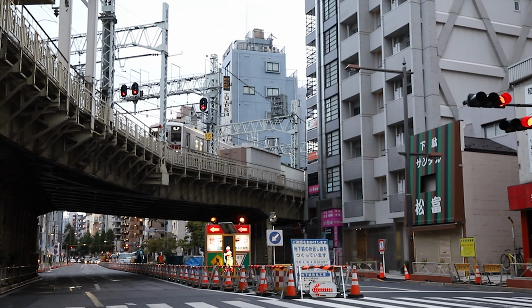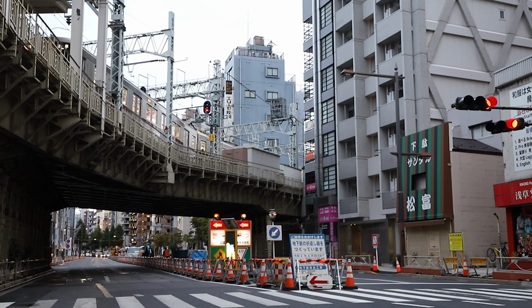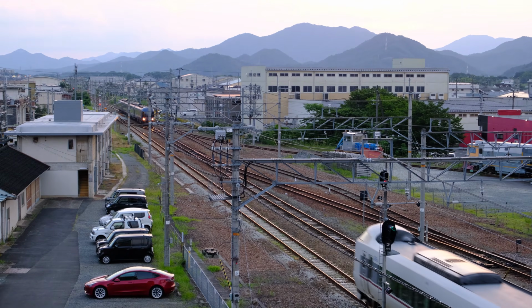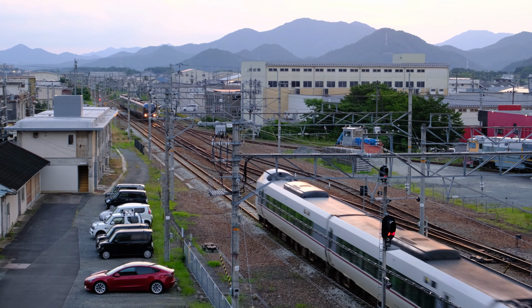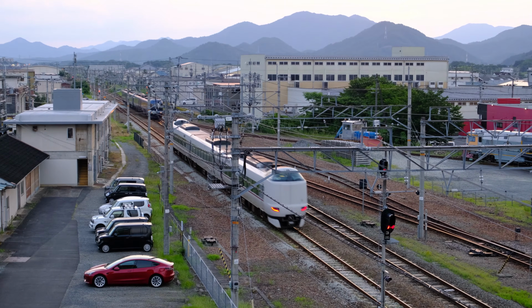But when you do run into a train track, the rule is to come to a complete stop at it before proceeding through it. It's a safe measure that might seem a little bothersome, but this is in the interest of keeping you safe, so make sure you stop before proceeding safely.